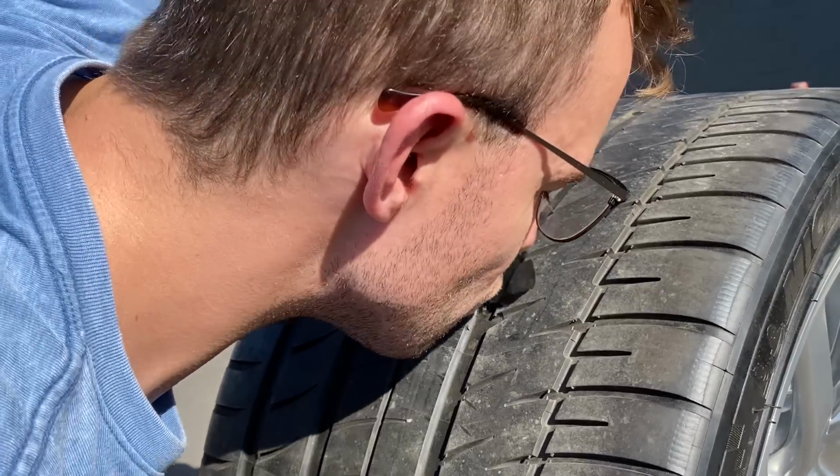Oh man. You know what? These might be filled with nitrogen. They do that because it doesn't expand and shrink that much. This might actually be like a $20 nitrogen fill up.